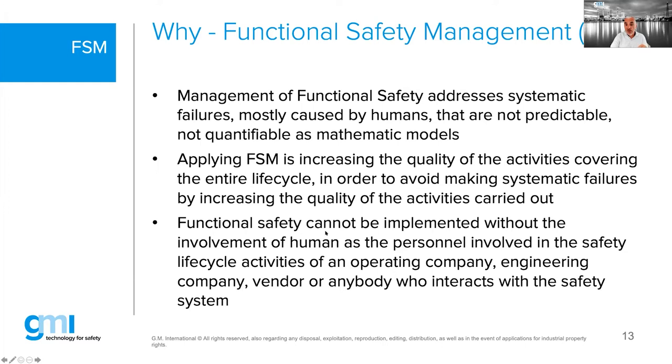Functional safety cannot be implemented without involvement of humans. So it's like a catch-22. It's like the chicken before the egg or the egg before the chicken. The moment we introduce that the human has to be involved, we know that we need to be very careful on how to check the quality of the activities that human person is responsible for. So any personnel involved in a safety lifecycle activity, from an operating company, from an EPC or an engineering company, from a vendor, or anybody who interacts with the safety systems, it is for everyone.